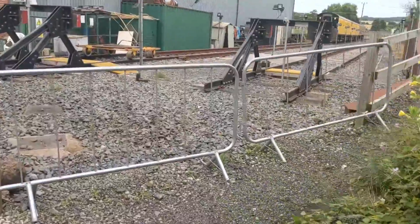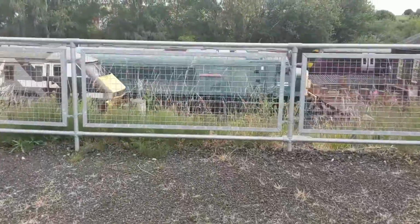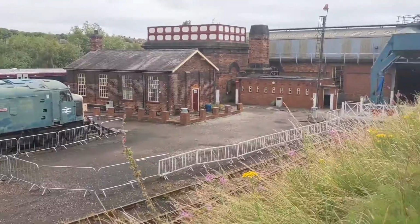This mound of earth that takes us at an elevated level is all that is left of the coaling stage. Locomotives would have been filled with coal here prior to leaving the depot.